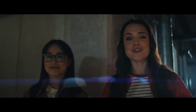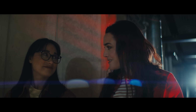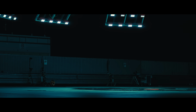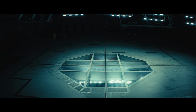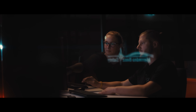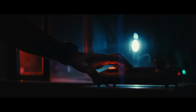All right, we're in position. We're in a really good vantage point where we can see everything. Should we get this car crashed? Let's do it. Let's go. Three, two, one, go.